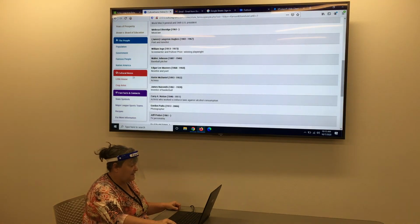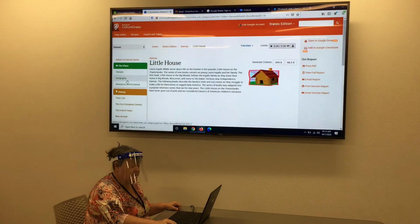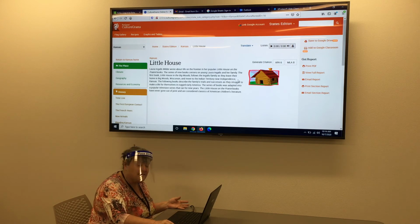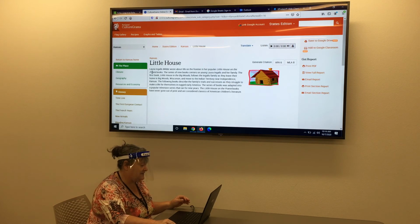Cultural notes. It says Little House and Crop Artist. I got a Little House. Laura Ingalls Wilder wrote about life on the frontier in her popular Little House on the Prairie books. The series of 9 books centers on young Laura Ingalls and her family. The first book, Little House in the Big Woods, follows the Ingalls family as they leave their home in Big Woods, Wisconsin and move to the Indian Territory near Independence, Kansas. Another connection to us. Laura Ingalls Wilder also lived in Kansas.